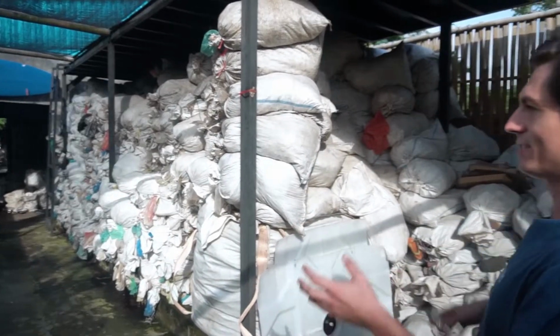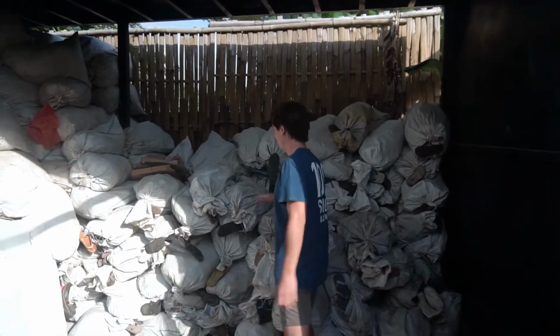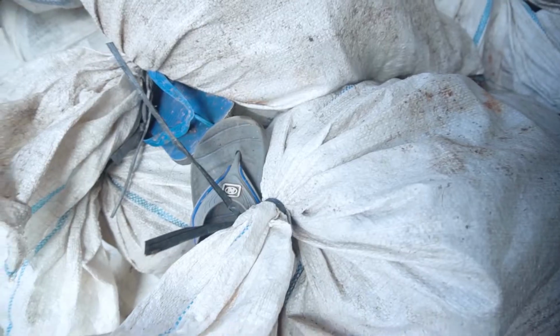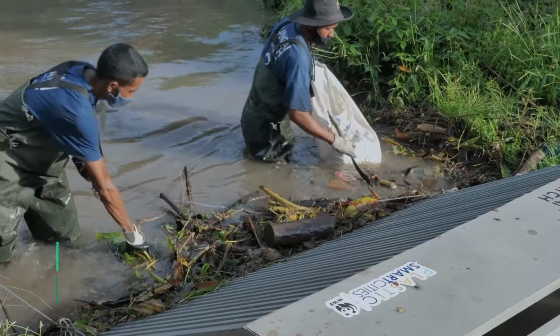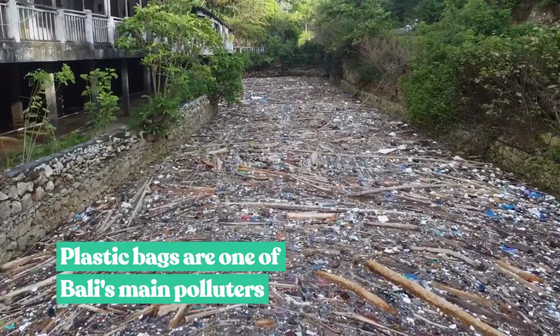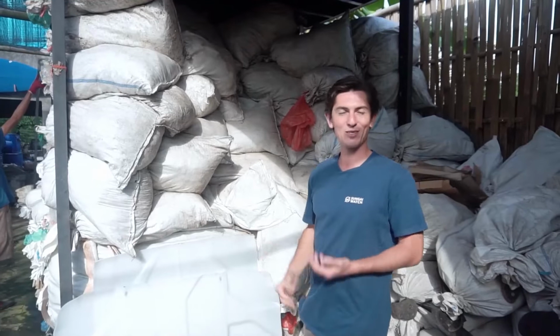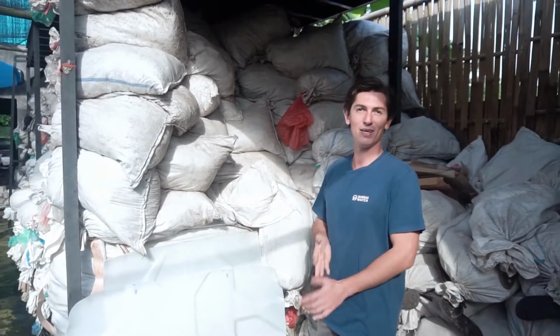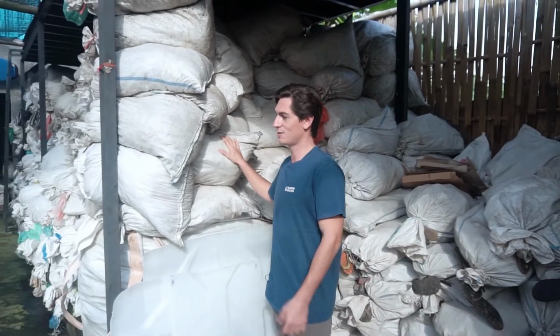After being sorted and washed, for example, this is all sandals from the rivers of Bali. All of this massive pile that you see right here is plastic bags. Plastic bags are the #1 plastic that we're finding in the rivers of Bali, and there's just so much of it. Ironically, plastic bags are supposed to be banned on Bali, but they're the #1 plastic that we're still finding.